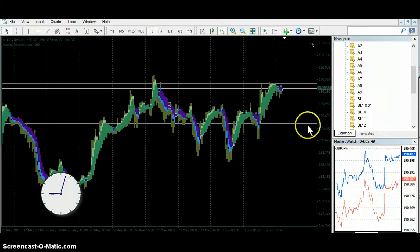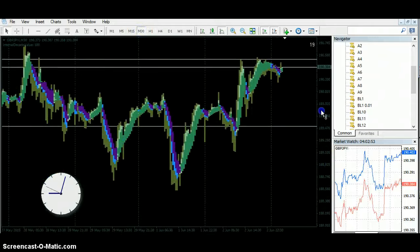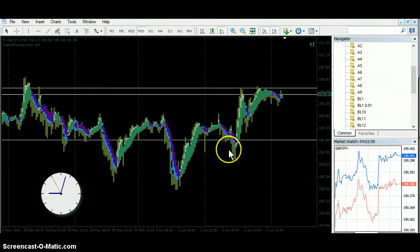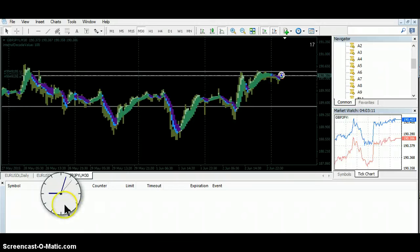Take a look at this guppy here. Now, I know a lot of people love the guppy. I kind of like just saying the guppy because it's kind of cute. But I'm definitely in buy mode on this one, so I'm going to trade buy at the market. I hate to chase it. This is just a scalp. I don't even know if I can, because I'm in the euro dollar also.